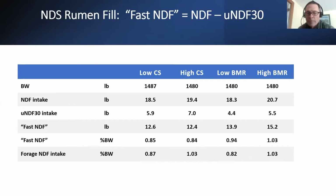Heather's taken me on for a project, and we're talking about forage intake as a percent of body weight. So I've done some calculations with this trial, and we see that the body weights were equal across treatments. NDF intake, you can see that the high digestibility, they ate more NDF. At 19 pounds, they were stuffed.